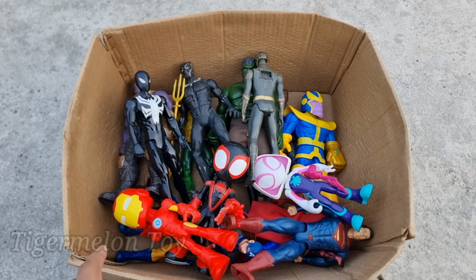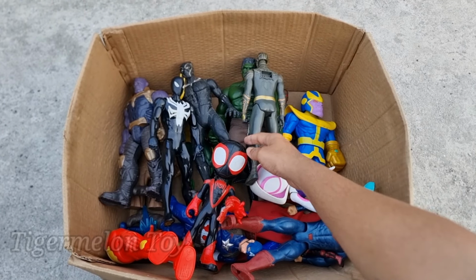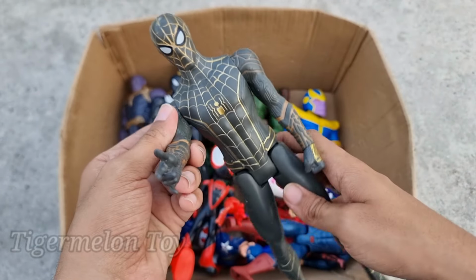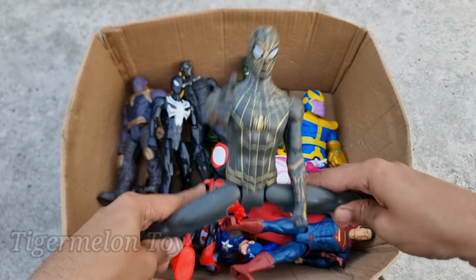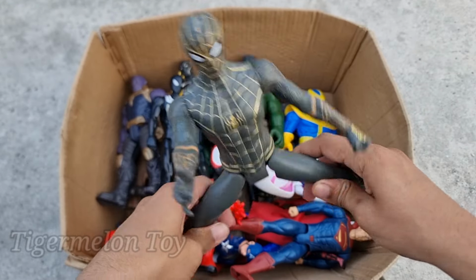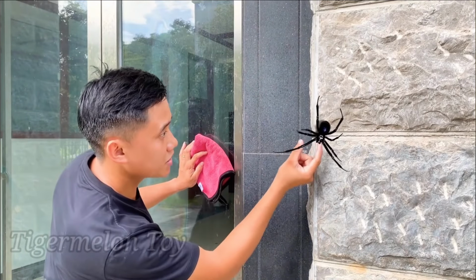Now, who is next here, guys? Let's see who is this one right here, guys. Wow, guys, look what I got. Wow, look at this very cool golden spider on his chest, guys. Look at the very cool webs, guys. He's such a flexible superhero, the golden and black color suit superhero. This is Black Spider-Man.